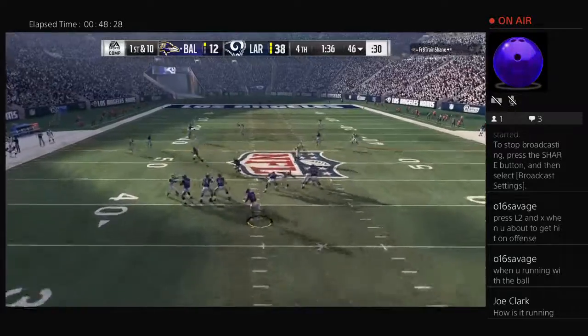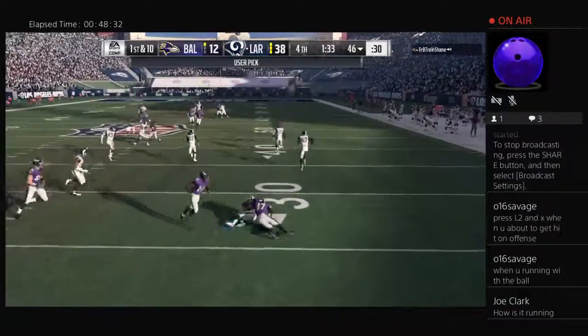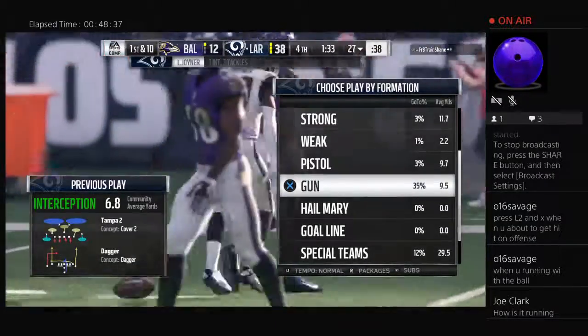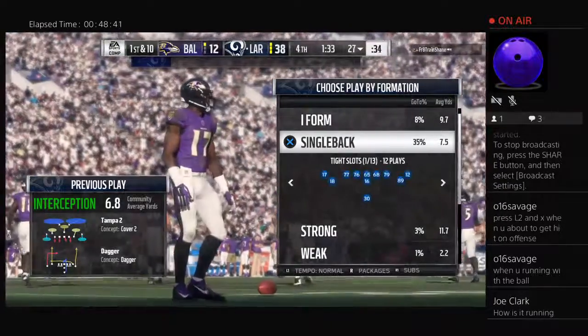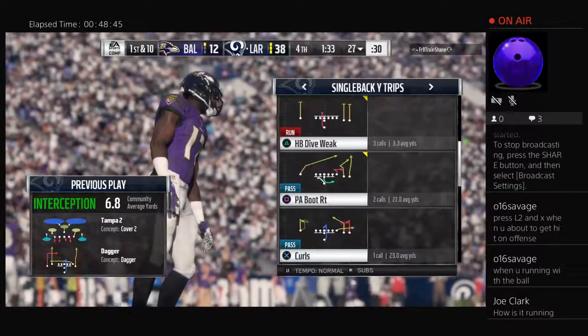They look to throw on 1st and 10 with Flacco. Into a double team, and it's intercepted. Picked off near the 26. And they're going to set up shop at the 27-yard line. Facing this 4th quarter deficit, felt like they had to throw the ball, and on the other side, they were ready. No doubt about it.